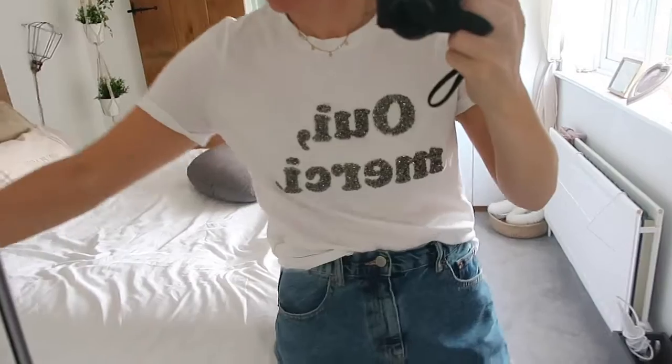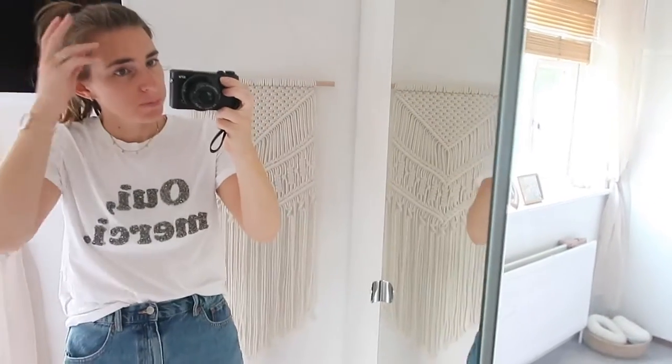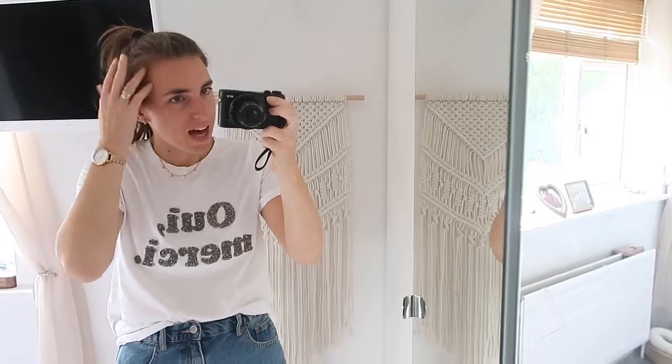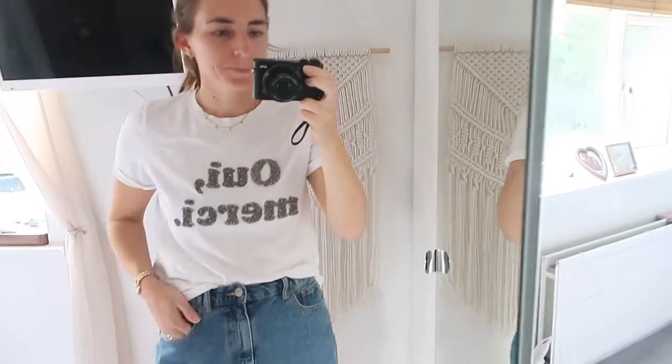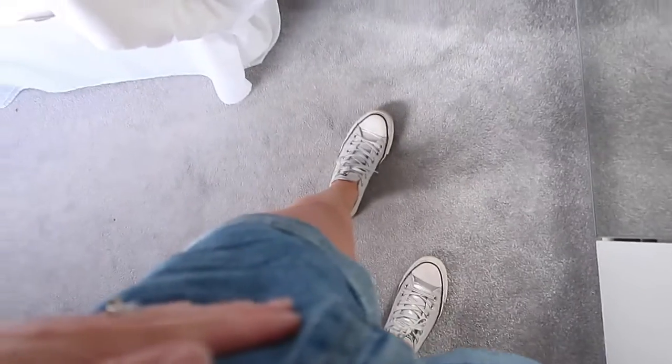Okay, quick outfit of the day. We're just going on the school run. You've seen the top lots of times. And I wore these shorts yesterday. They're still clean. I only wore them for a couple of hours. Hair up, ponytail. My crazy postpartum hair is driving me mad. Yeah, it's pretty much my outfit for today. Oh, Pull & Bear, H&M top, and then my silver Converse.